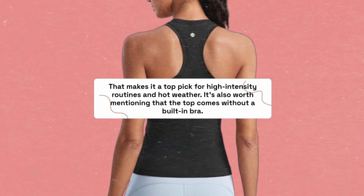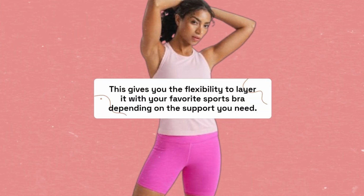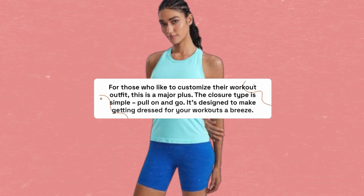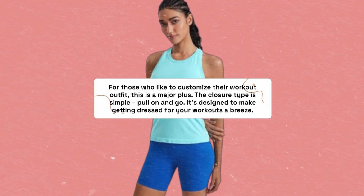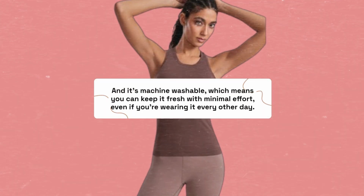It's also worth mentioning that the top comes without a built-in bra. This gives you the flexibility to layer it with your favorite sports bra depending on the support you need. For those who like to customize their workout outfit, this is a major plus. The closure type is simple, pull on and go. It's designed to make getting dressed for your workouts a breeze. And it's machine washable, which means you can keep it fresh with minimal effort, even if you're wearing it every other day.